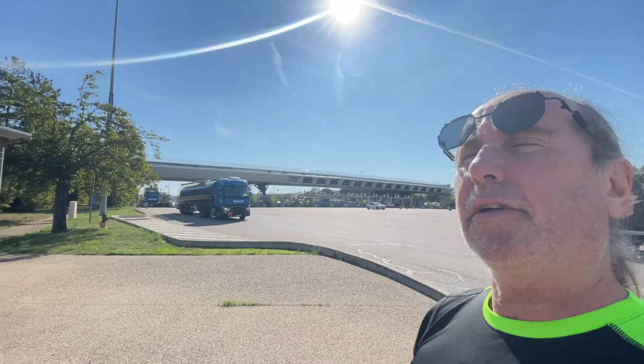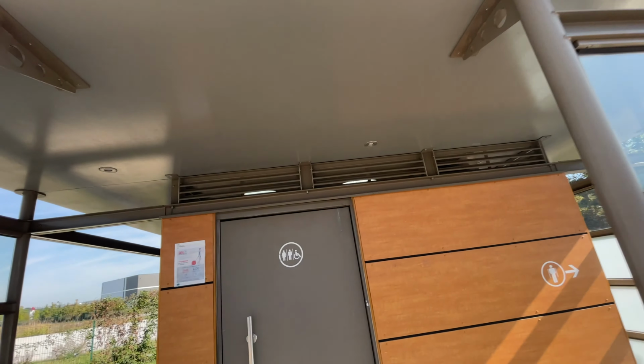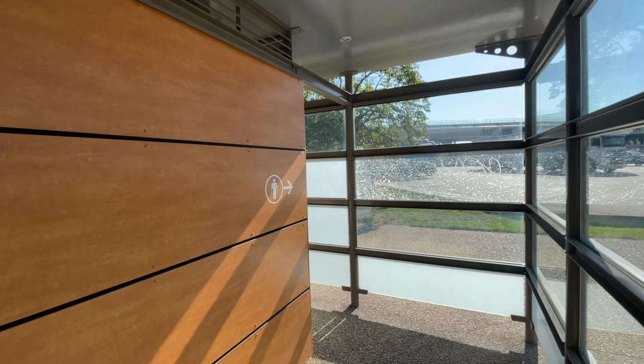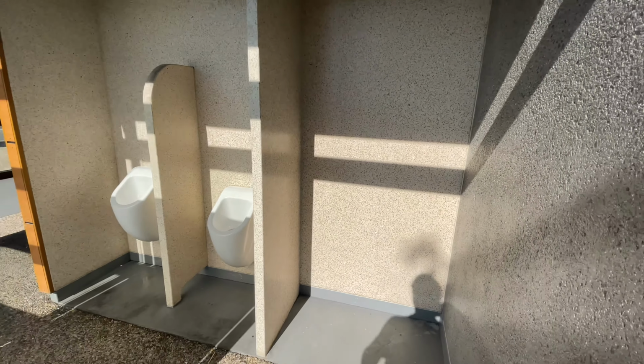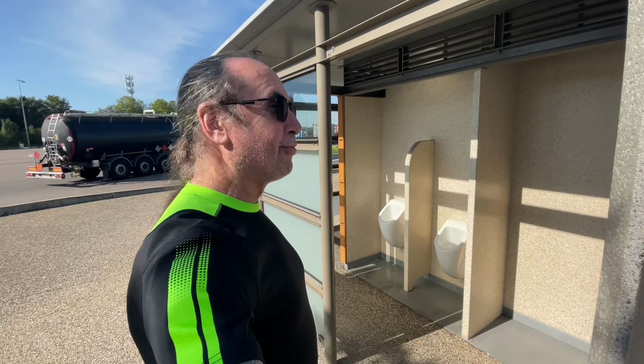So, coming here to the washroom, I noticed something a little peculiar. I'm going to show you. I guess all three can use those, but men have their own section. Ready for this? Outdoors. And that's for, you know, waiting, I guess. That's cool.